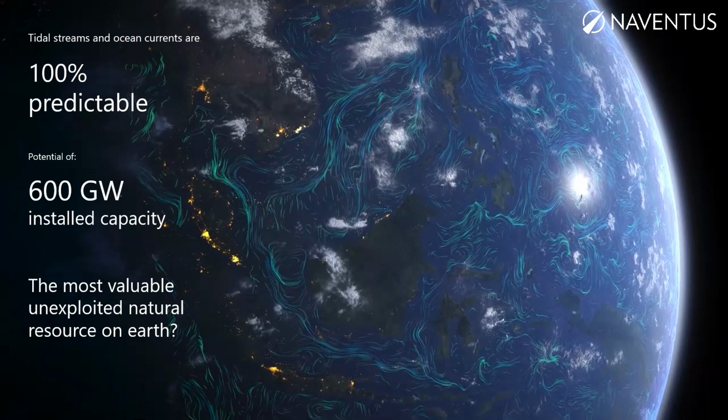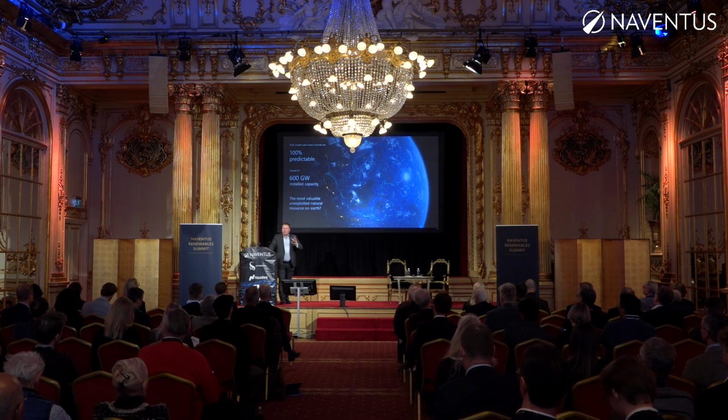So if we can find a technology that really harvests electricity from this resource, we have a perfect match with solar and wind. We all know that solar and wind is a bit unpredictable. We need storage, we need a lot of compensation systems that are costly. So our role here is to plug this into the global energy system to be able to reach 100% global energy systems. You can imagine there is quite an economic value associated with such an opportunity.